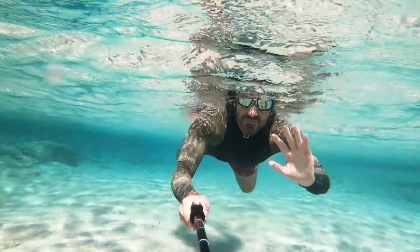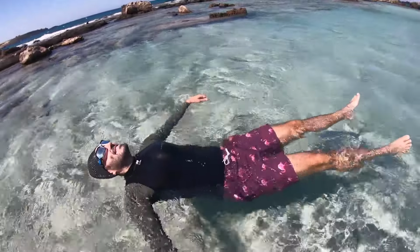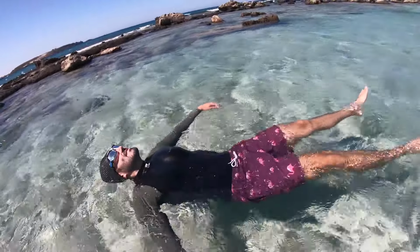Or you can be like me and wear a long-sleeved water t-shirt. My girlfriend always mocks me, saying I look very silly with it in the water. But hey, I never had a single sunburn since I started wearing those, so I guess it's not that silly.